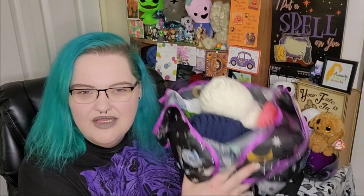Anyway, this is what I was actually trying to talk to you about. This is my project bag for the Movie Marquee. I've got yarn in it, but not all of the yarn, because some of the yarn was also in a Ziploc baggie because I picked so many different colors for the month of June. It overflowed my usual project bag. And that's because, let me pull them up here.